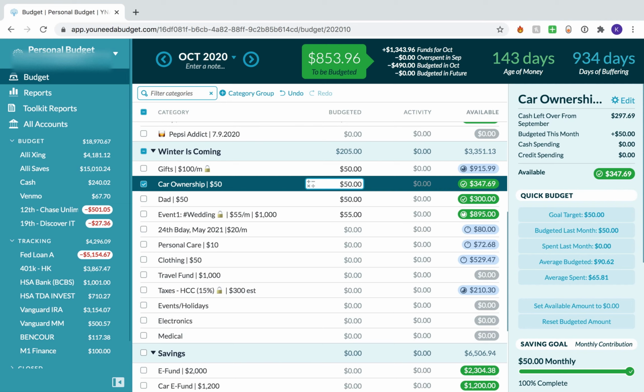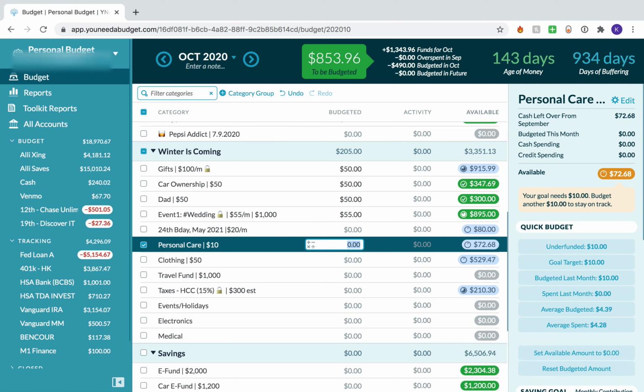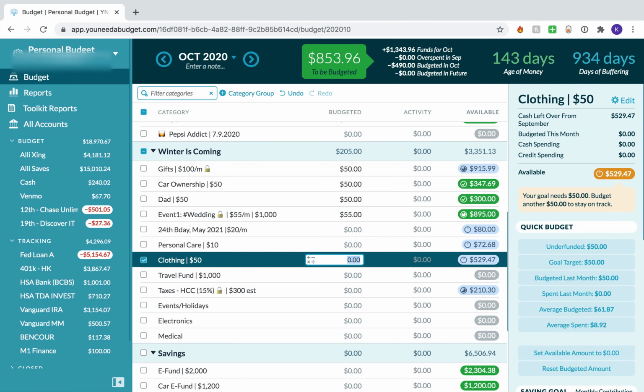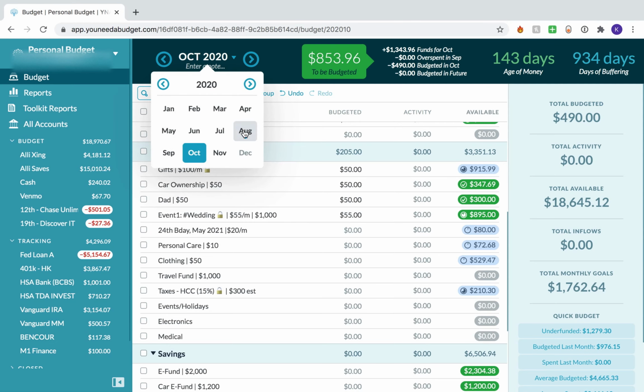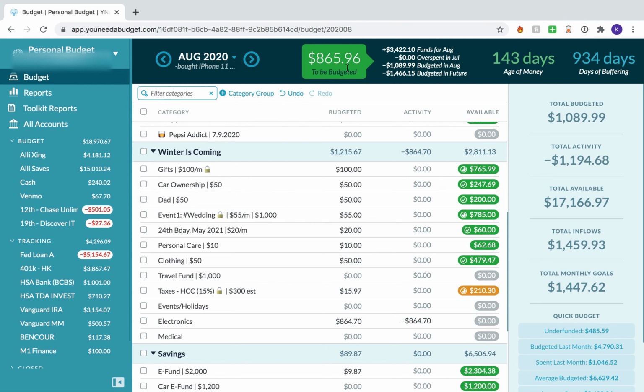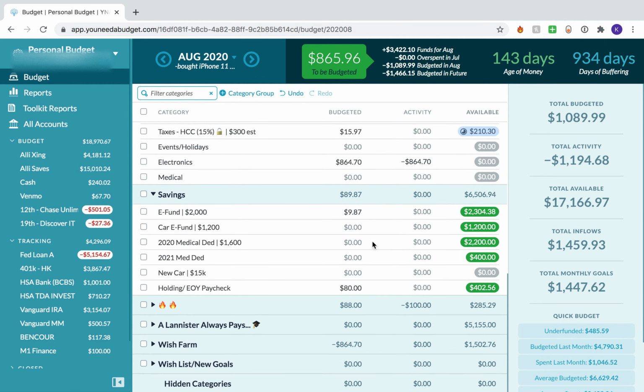So, like I said, the last $50 for the gifts, the $20 for my birthday, $10 for personal care, and $50 for clothing will be covered with my next paycheck as well. So that means I'm going to jump back to August. We have $853.96 left to budget. And I'm going to start going down into my savings categories and budgeting for that.